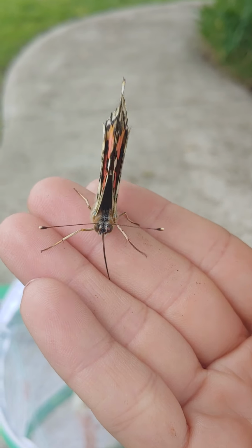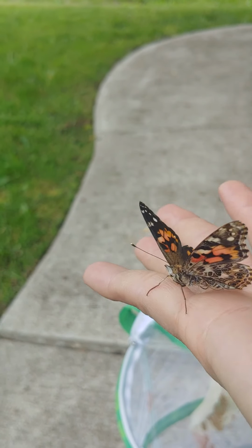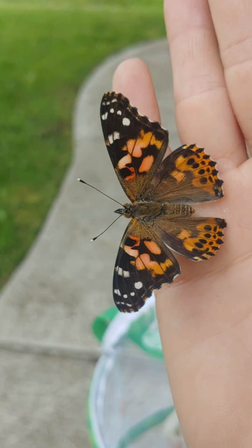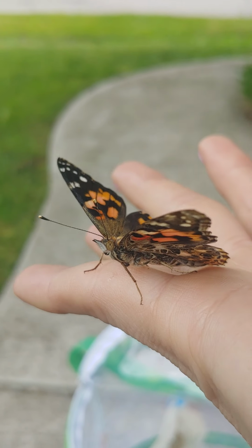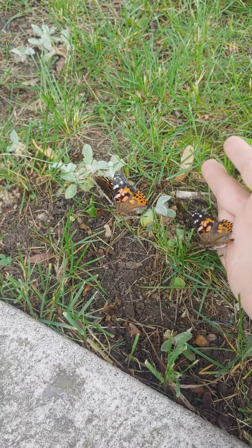And there's a few more. Oh, see? They don't want to fly off. They want to eat. That's all right. We'll give them time, and then they'll fly off when they're ready. Look at those wings. Oh, my. Okay, oh. Here we go. Gonna put you down here with these guys. There. And when they're ready, they will fly off.